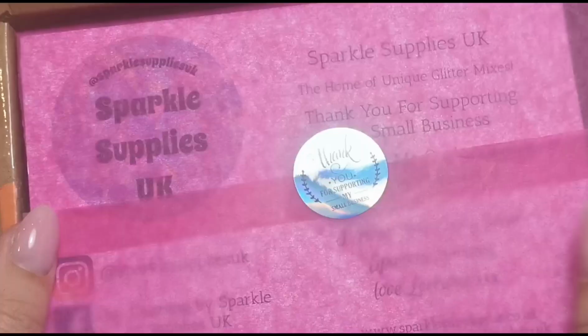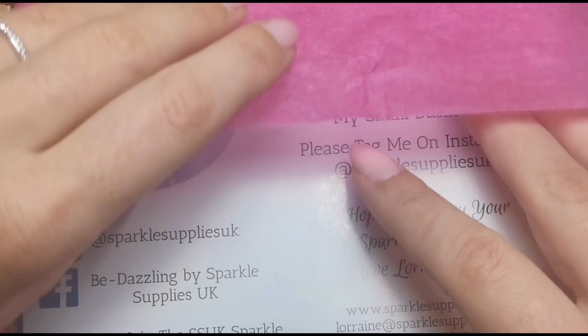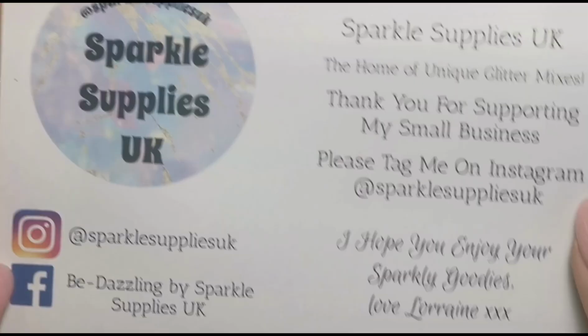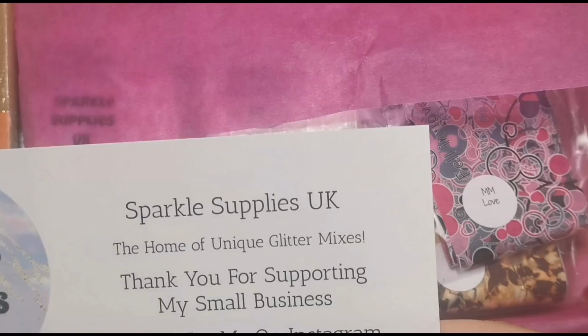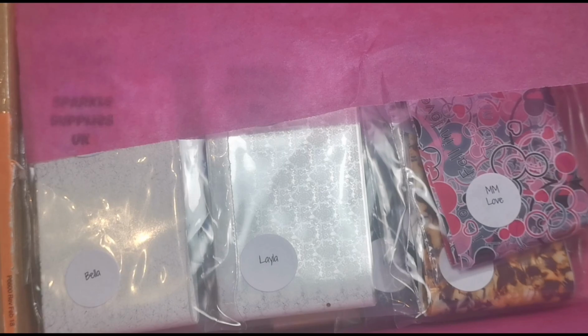So here we are. So this is the parcel of stuff that I bought separately from the VIP box. And then, as always, you get the normal information from Sparkle Supplies UK. And then I've also got the list of things that I ordered, and obviously Lorraine ticks them off as she goes along to make sure that everything is in there. So as you can see, it's a load of foils. Like, it is quite literally majority foils. I think there's one thing that isn't. Yeah, there's literally one thing in this box that is not foil.